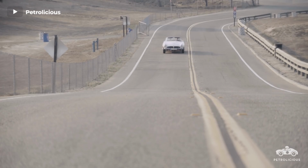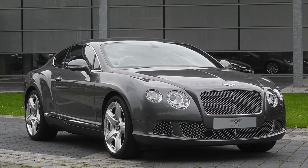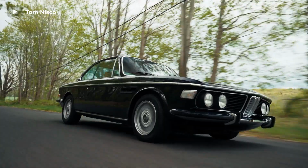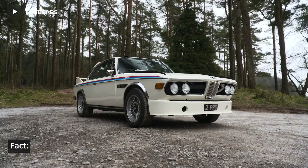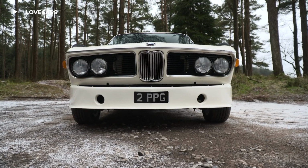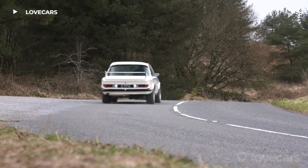But if there was one thing BMW was known for, it was their Gran Turismo models, those large two-door coupes designed for long-distance travel. And the E9, produced between 1968 and 1975, fulfilled that premise. Good design, good engines, and good comfort for traveling. But the one responsible for it being on this list is the 3.0 CSL, which was produced to homologate the car and participate in the European Touring Car Championship. To achieve this, its weight was reduced, power was increased, and an aerodynamic kit was added, resulting in one of the most powerful and aggressive cars of its generation.